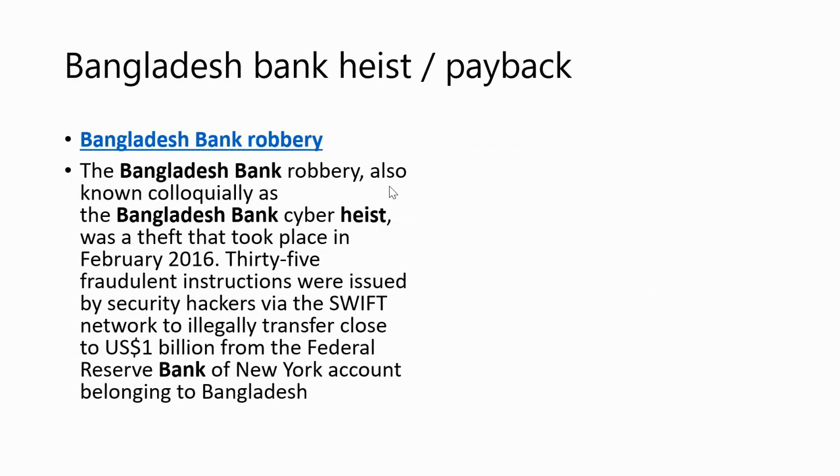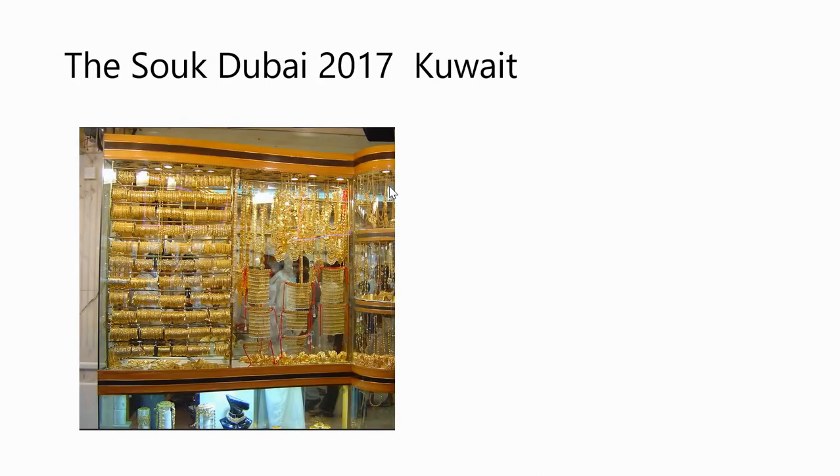I'm not sure if this was payback, but one could possibly think that some people in North Korea were rather upset that they lost 27 kilos of gold and maybe felt that it was fair enough to come with an attack on National Bank of Bangladesh. All in all, they lost $81 million in that. Where does the rest of the gold go?